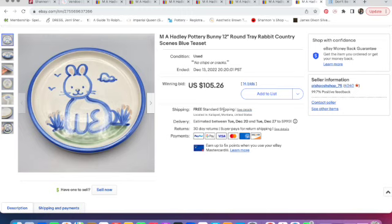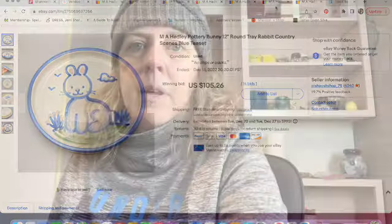So anyway, I was kind of upset about that. But I was happy that the bidding did go up higher than the 65 that I had seen mentioned, so there was plenty of room there to absorb the price. So that's my auctions. Now let's go ahead and talk a little bit about the company very briefly and just why Hadley is something to keep an eye out for right now.